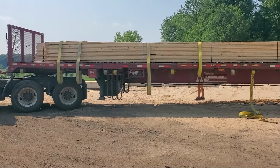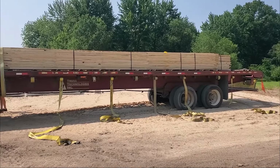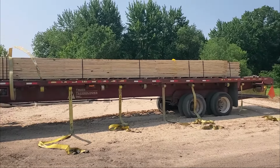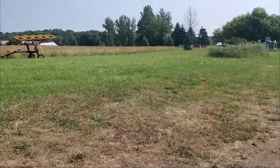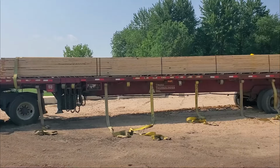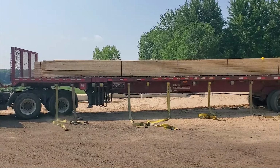I thought it was going to be wood, so hopefully Eric's okay with this location, because I don't know where to put a lot of this stuff. I mean, fortunately we have space, but yes, these are big boys. Man, look at these suckers.